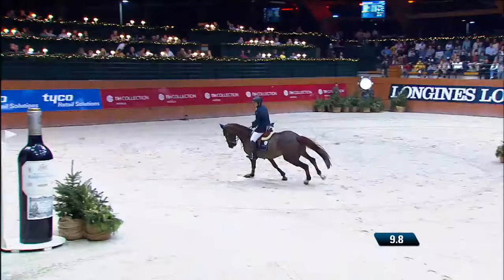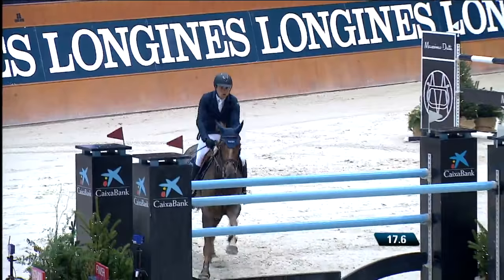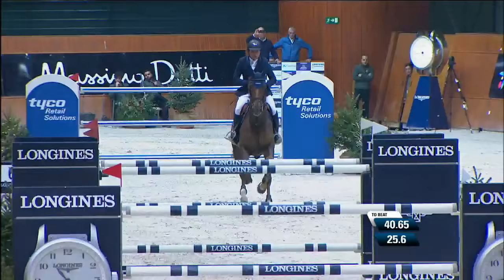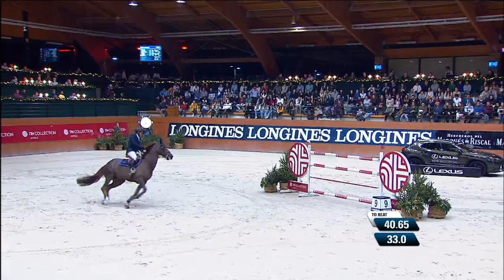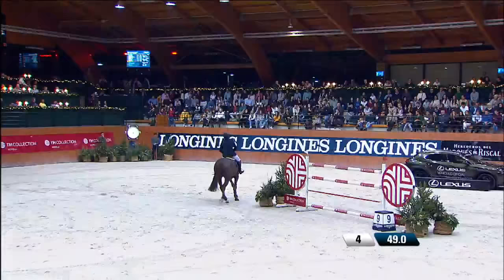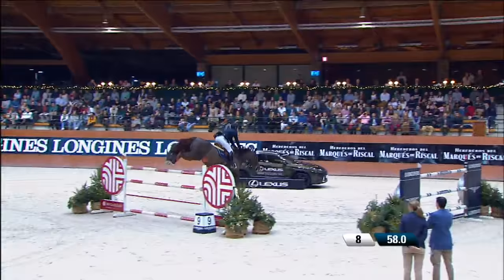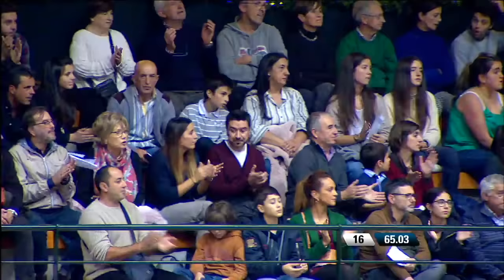From 1 to 2. A little bit slower. There again, a little bit big into the oxer, so lands a bit far. But went good there. That's very tight. Unfortunately, too tight. Can be a little confusing for horses. Expensive.